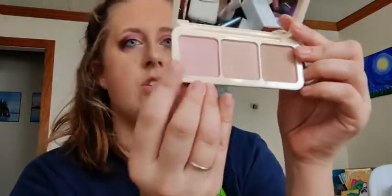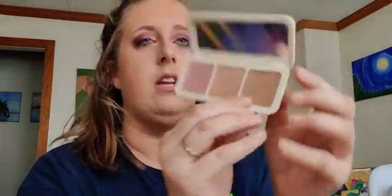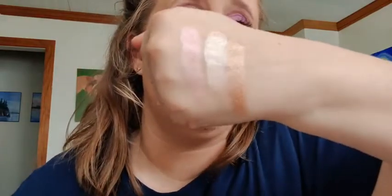This is the Cover FX, your formula for beauty. This is shade Blossom, Sunlight, and Candlelight. Okay, so they don't feel very nice, but they go down nicely. So here are the three shades. When you're putting your finger on them, they feel very dry, but I mean, they're very pigmented. I think if you were to put them on your finger real quick, it would be very dry. I don't think you'd like it.